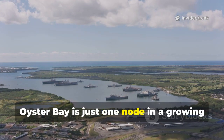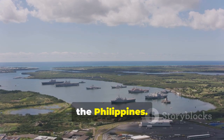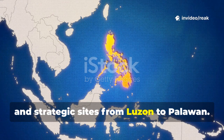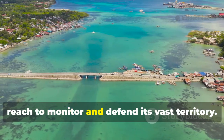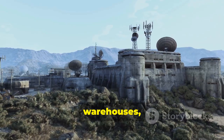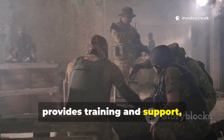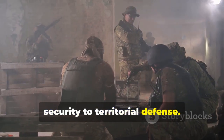Oyster Bay is just one node in a growing network of U.S.-supported upgrades across the Philippines. Under EDCA, the U.S. is investing in air bases, training centers, and strategic sites from Luzon to Palawan. These upgrades give the Philippines the reach to monitor and defend its vast territory. New runways, warehouses, and radar systems boost air, land, and sea capabilities. The U.S. provides training and support, helping the AFP shift from internal security to territorial defense.